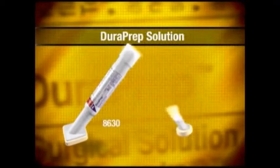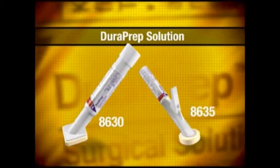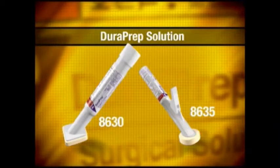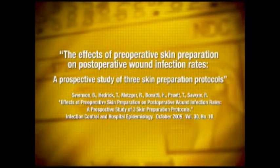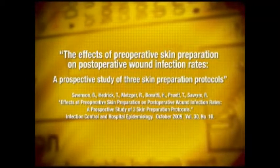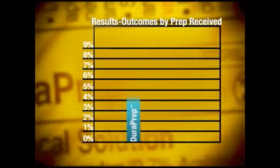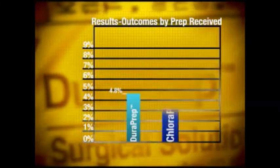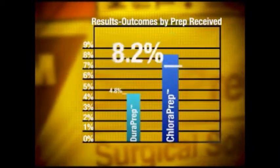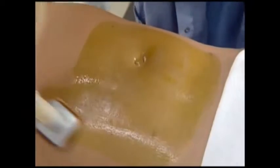3M Duraprep surgical solution was created with safety and efficacy in mind. Its fast and long-lasting microbial kill rates are well documented. As a matter of fact, in a 2009 published study examining the effect of surgical preps on the rate of surgical site infections, patients prepped with Duraprep solution had statistically significant lower surgical site infection rates, 4.8%, than those prepped with Chloroprep, 8.2%. Duraprep solution, the proof is in the outcome.